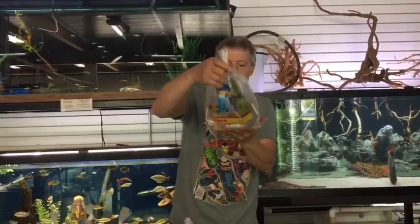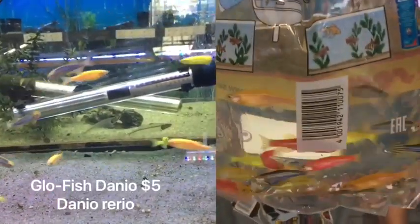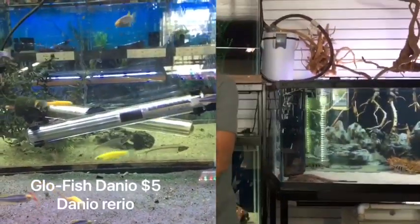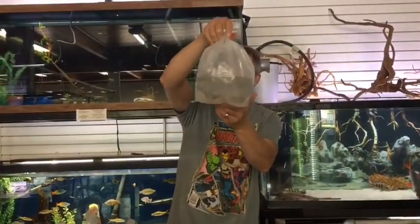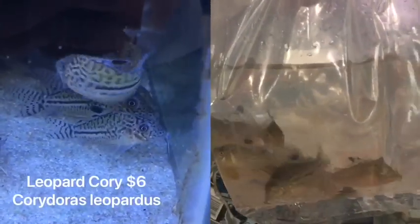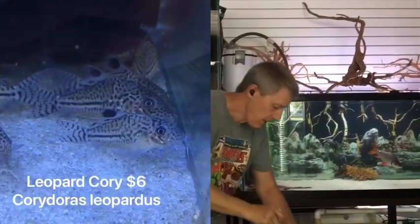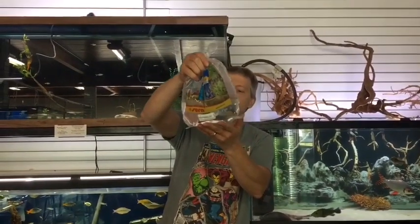Next thing up is fruity pebbles. These are Danio rerio, but the glow variety, the glow Danios. And then we have more corys, because you know I love corys. These are leopard corys. Great batch of leopard corys. Got some left from the last batch. They weren't available for a while, so I had the opportunity to double up because I can.